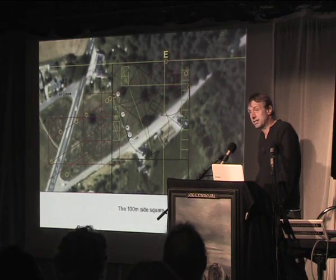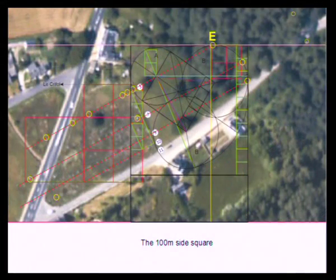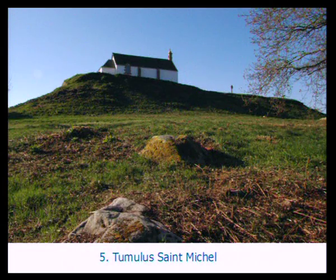And in fact, the whole thing fits into a square, which is 100 meters side length. Point E is the last stone in that... point E is that stone. It's one of the stones in the cromlech, the one which was the extension of the first line. Okay? Point E. That's very important, because we're now going to go and see another monument, which is the Tumulus Saint-Michel. This is 67,000 tons of stone and sea slime or mud, which have been used to build. That's an artificial hill, right? The chapel is a recent attachment.